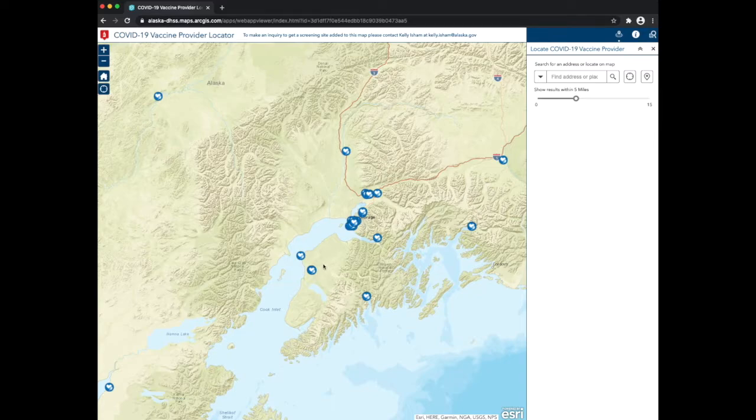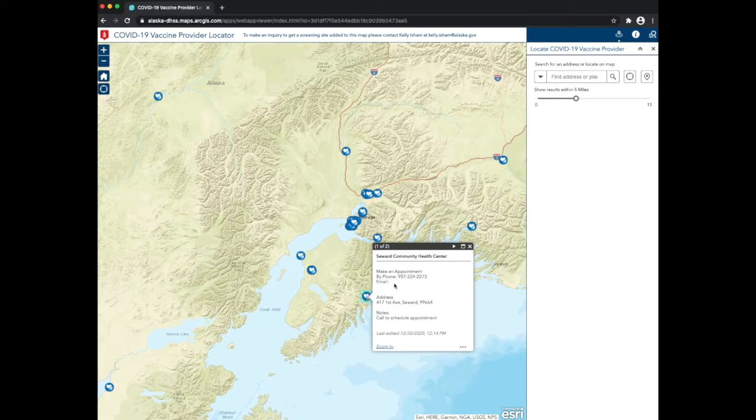As we saw in the document, some places take online registration where others may ask you to register a different way. Let me show you an example. If I click over here in Seward, I'm going to get a pop-up for the Seward Community Health Center, and you'll note that it asks you to call to schedule an appointment. Make sure you look for the clinics nearest you for their specific directions. Some may not accept online registration. However, all of the clinics that are providing a COVID-19 vaccine should be listed on this website.